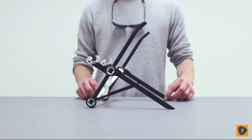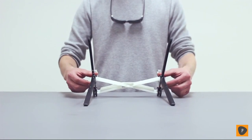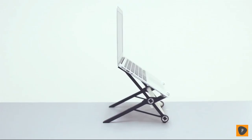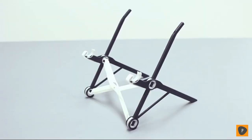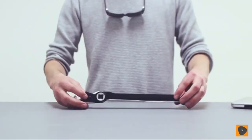So now Roost 2.0 is height adjustable with three different settings from 6 inches to 11 inches off the deck. Roost 2.0 fits all makes and models of laptops. It's no longer restricted to clamshell hinge. Roost 2.0 allows you to close your laptop while the laptop is on the stand. It is also more compact, and best of all, it's more lightweight.